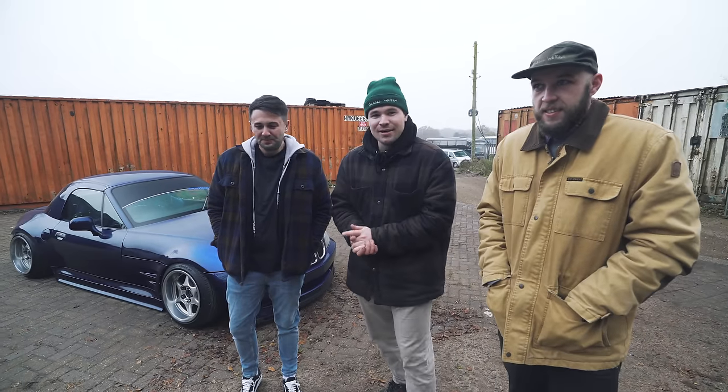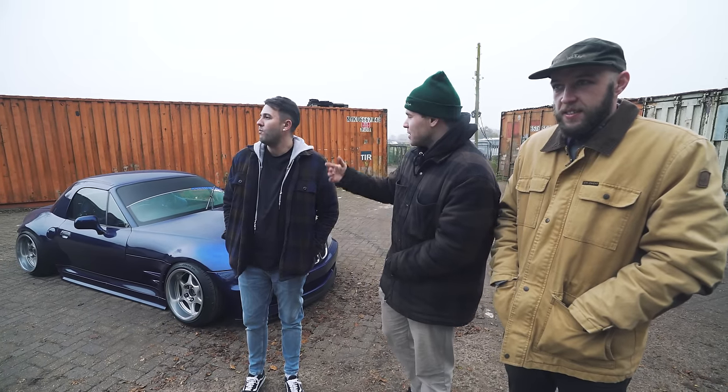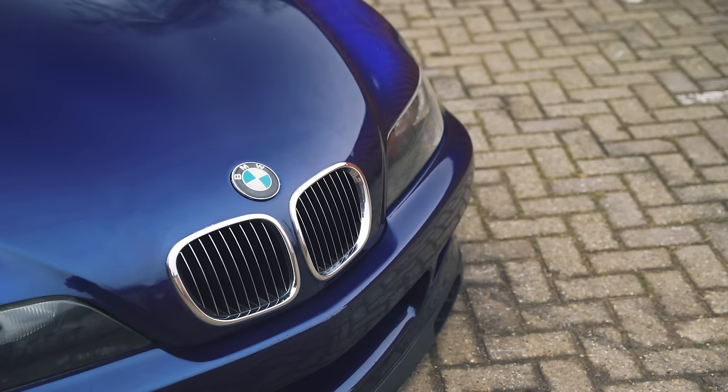But today we're in the yard and obviously we're going to be putting down some wet skids. It's a little bit damp today, but should we start off with a little walk around the car? How long have you had it? About three and a half years now.